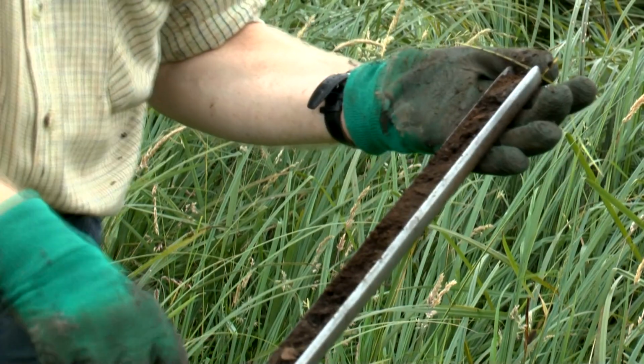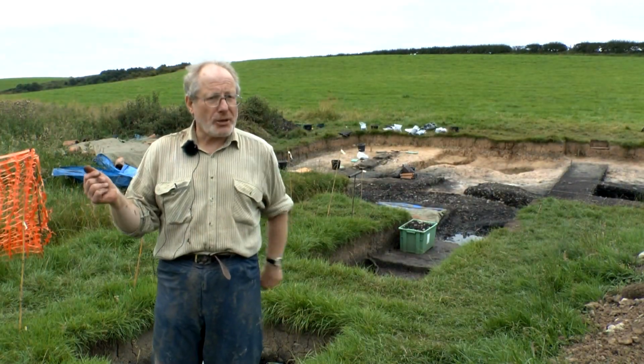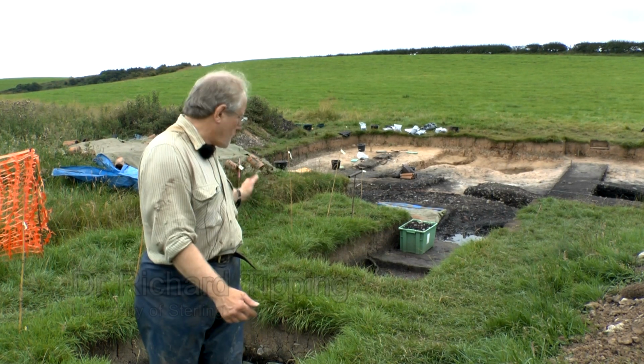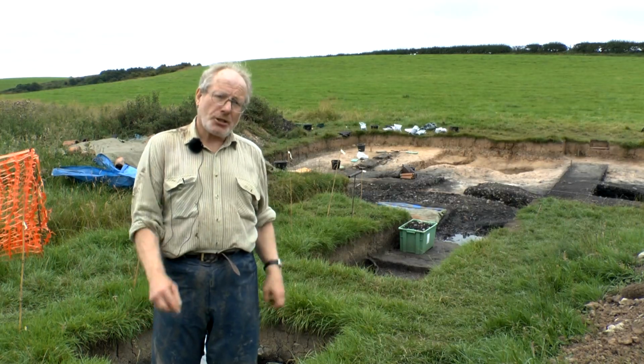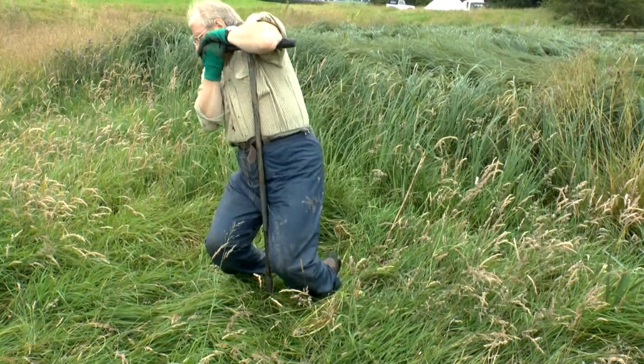So I'm not an archaeologist. I effectively try to reconstruct what this place looked like, the whole area, when they were doing all this and making the burnt mounds and making this timber platform. So they focus on the site and I focus on the landscape. At the moment what we're doing is coring.